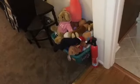I'm gonna bring this sofa towards you a little bit, because it feels a little bit crowded to me. Are the stuffed animals for the dog? Oh, for the dog. I don't know if she needs every single one of them. I can't believe the dog doesn't chew them to pieces.